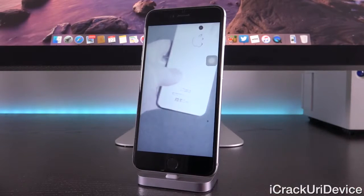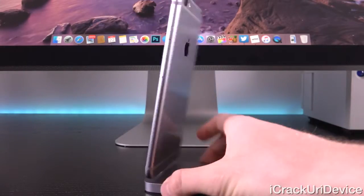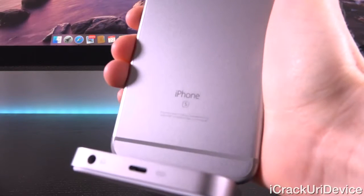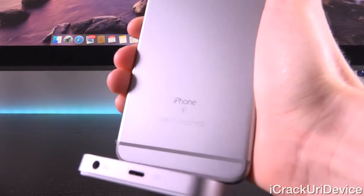You see those right there? Those are the FCC markers that Apple actually did away with the release of the iPhone 6s and 6s Plus. So I have a 6s Plus right here, and on the back of it, you'll notice that we do not have any sort of FCC markers whatsoever.